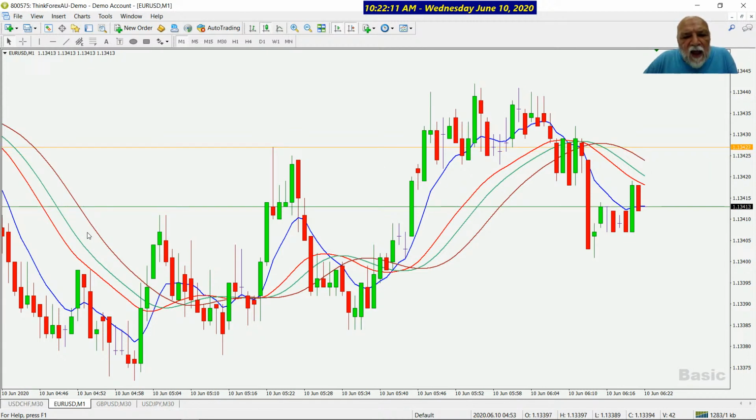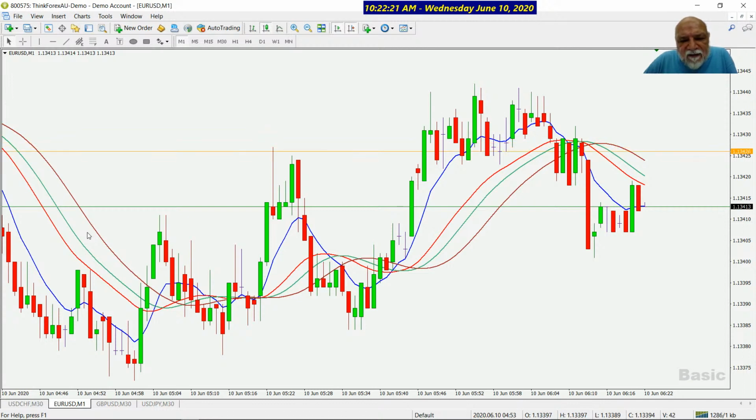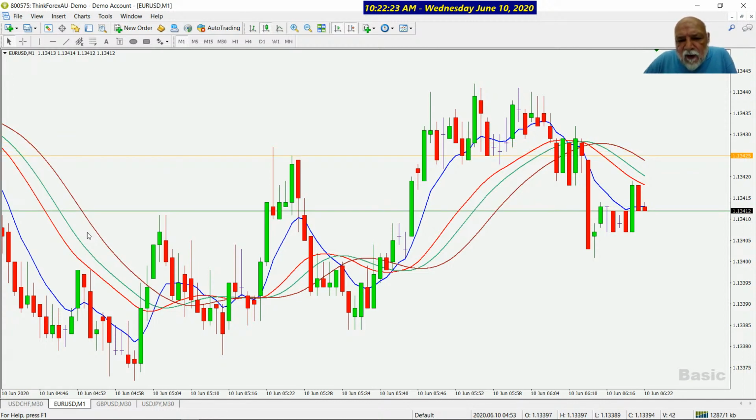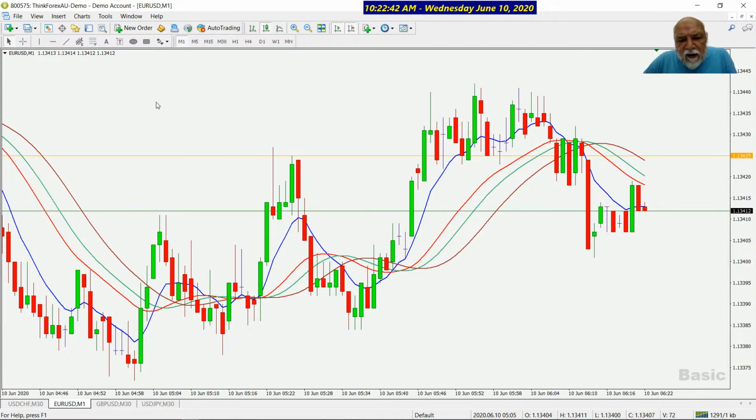Okay, and so what do we look for? We look for price to have closed above or below the custom ribbon. And particularly, we like to see where price has crossed the first two moving averages, meaning the blue crossed the red. Okay, so that's what we're looking at when we see this. All right, so let's go ahead and take a look at what we have here.